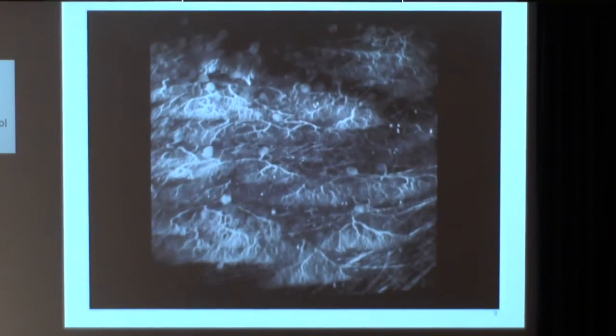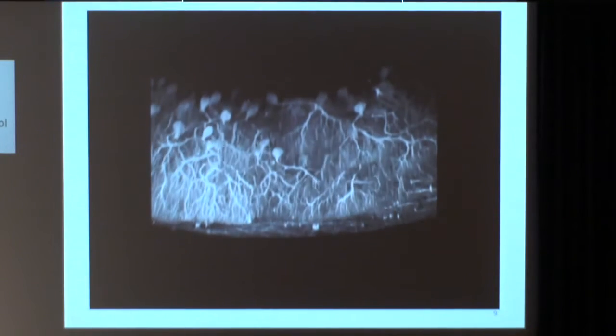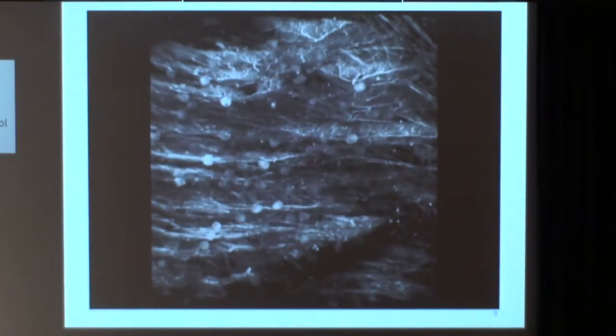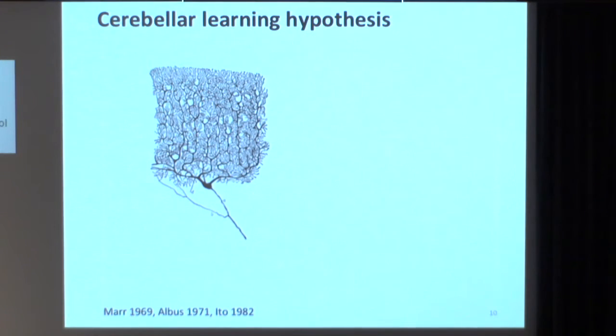So parallel fibers would be like this. Climbing fibers, which I haven't mentioned, would go in the orthogonal direction. So climbing fibers will go in this direction, and parallel fibers in this direction. So the parallel fiber and the climbing fiber pathways are also orthogonal. So there's a very engineered organization of the information transmission in the cerebellar cortex.